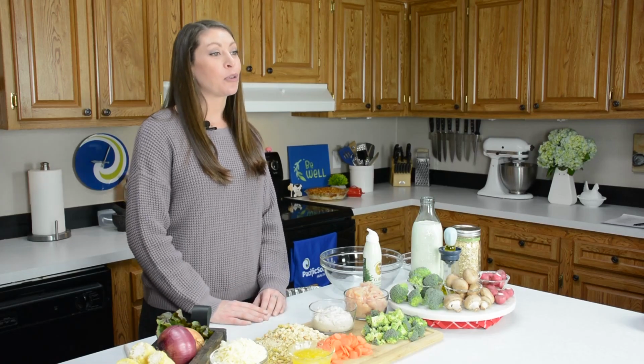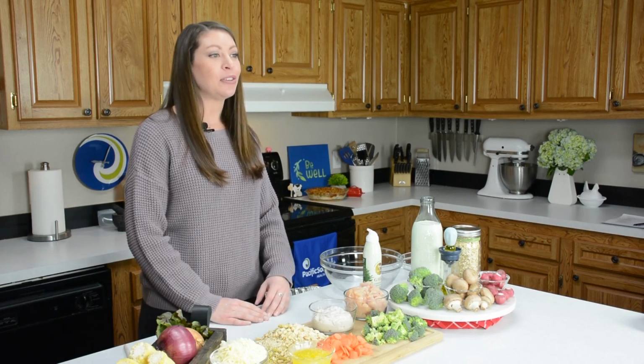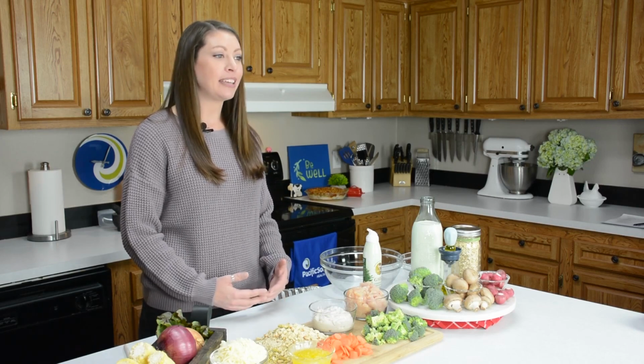I'm sharing some tips to make your grocery dollars go a little further. To demonstrate some of these tips, I'm also making a budget-friendly casserole. Casseroles can make for great warm meals in the winter, and you can cook in bulk and freeze if you'd like. Before I dive into the recipe, let's talk about some money-saving tips.